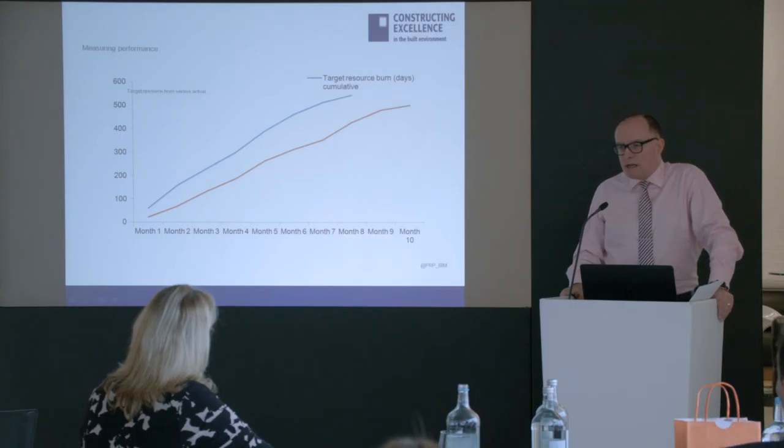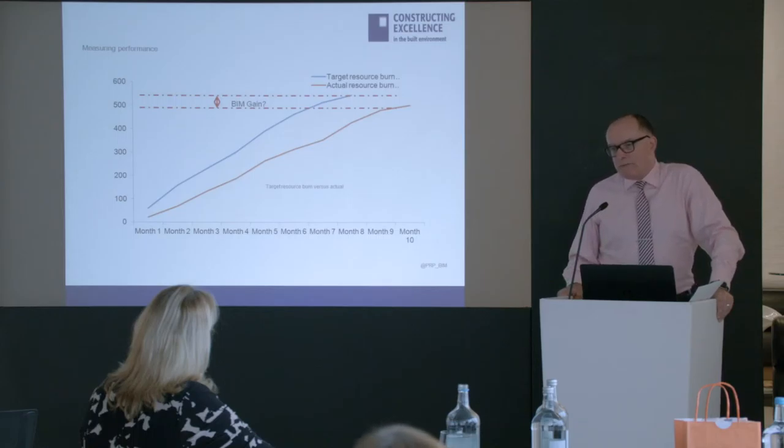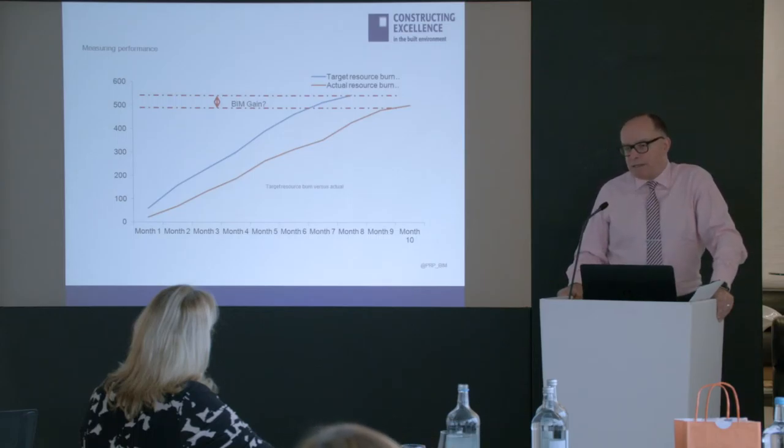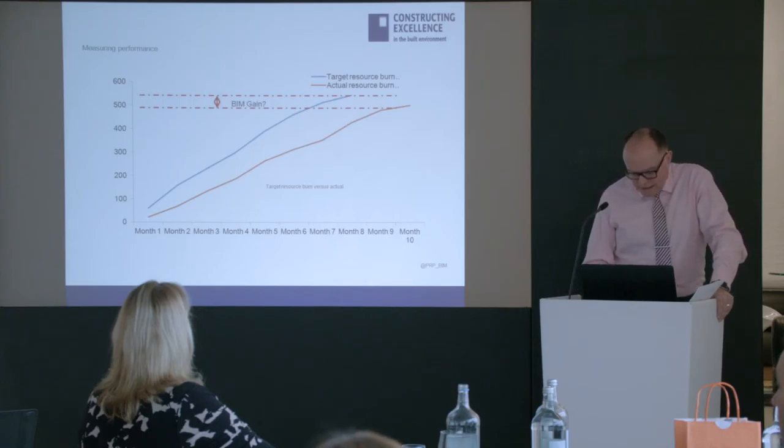So the blue line was the target. The brown line or the yellow line was actually the resource they used. And there is the BIM gain, as they've called it. So that was the saving to them as a business in terms of BIM. And that's why people are using it, because it's good for business. It's good for the individual business. It's good for the project and the supply chain. And indeed, it's good for the client.